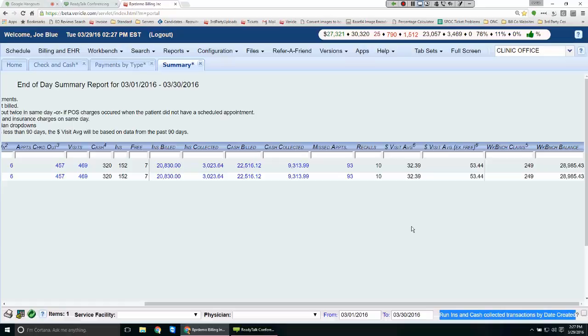There is one possible problem I want to bring up here with all of this. I'm always hesitant to bring it up because it happens so infrequently. This is a practice that I'd like every single practice owner to get into, and that is checking this number and making sure that if you knew you had 45 cash patients coming in today, you see 45 cash patients checked out.